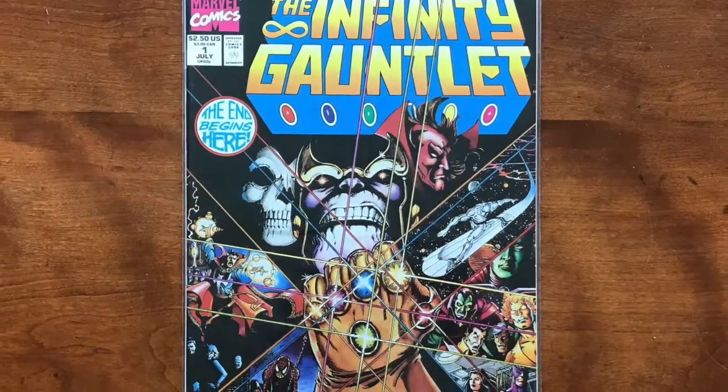All right, on to the actual top 10. The first book here doesn't really need much introduction. It's a pretty classic cover. Infinity Gauntlet number 1. Art by George Perez.